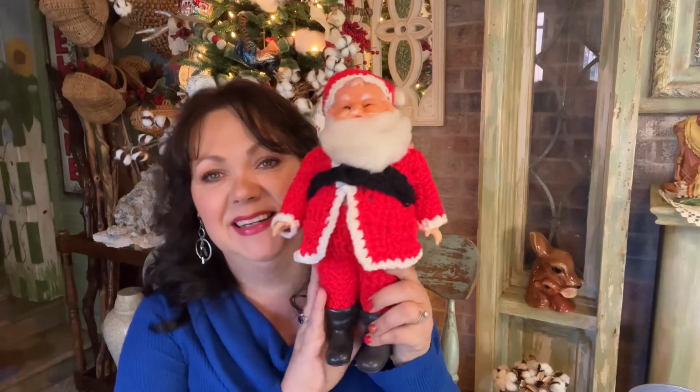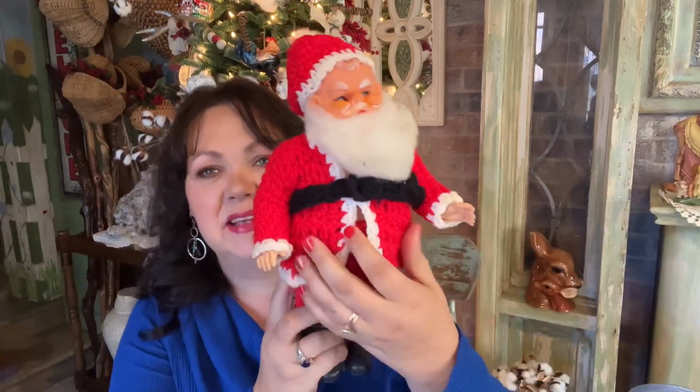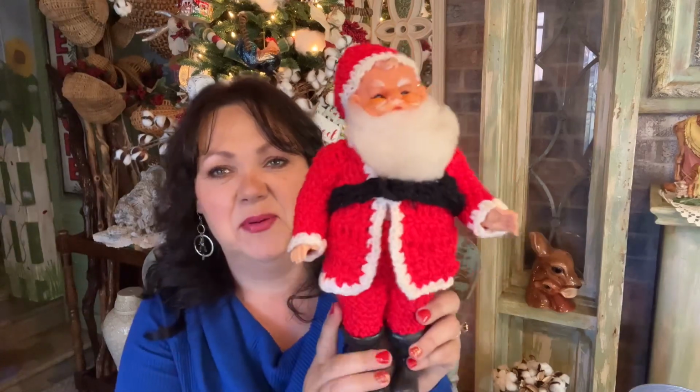And then, I don't know if y'all heard me talk about the creepy Santa thing that I see in all thrift stores, or not really thrift stores, antique stores. There's always the creepy Santa somewhere. Well, I actually finally bought me one, but it's because I only had to pay $2.99 for him. He's cute, but sometimes that little face can look like he's mad. But I thought he was so cute with his little crocheted thing, and he's plastic and all, but I thought he was cute, even though he's kind of creepy too.